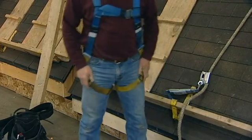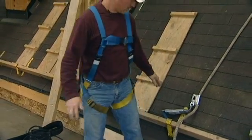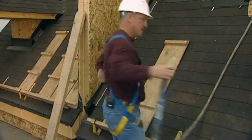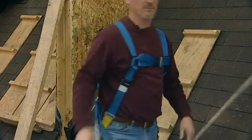And that's how your full body harness should look. This should be right here at chest height, okay? Then you'll take your lanyard, give yourself enough slack, hook it onto your D-ring in the middle of your back. You're all set up.